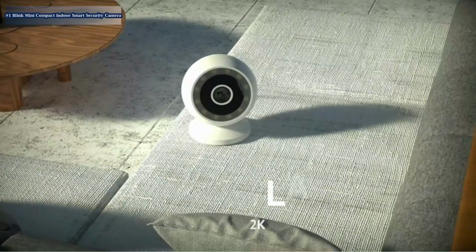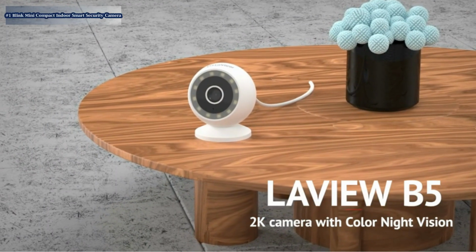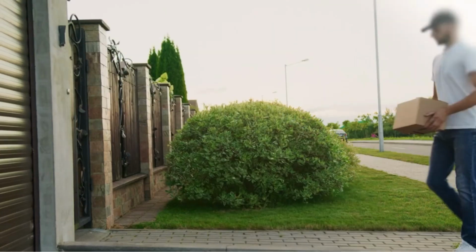So, there you have it. This concludes our list of the best wireless home security cameras on the market.